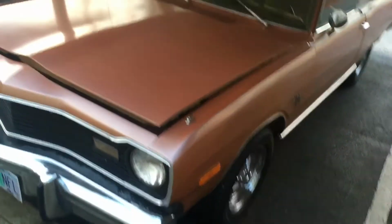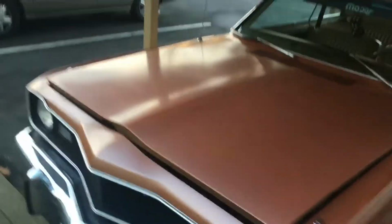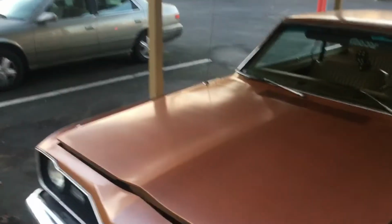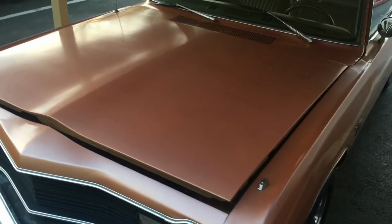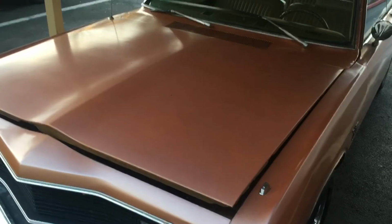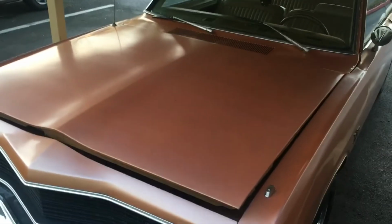But yep, so that's the Dart, and that's pretty much what's up. I just wanted to check in and keep in tune with what I told you I was going to do. So there you have it. So introducing the Dart.